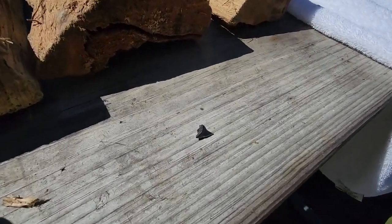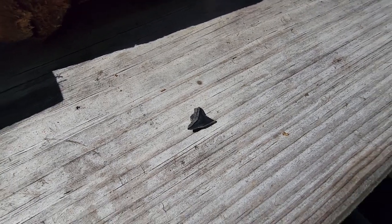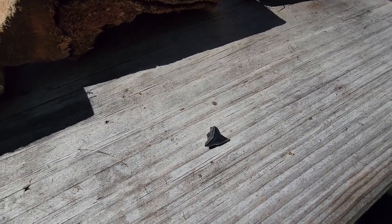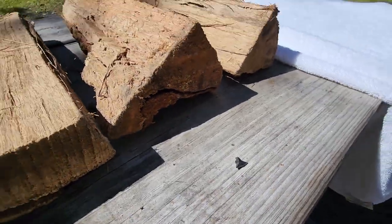And there's that shark tooth that I found earlier. I didn't end up finding any more, but we're actually going to this place called the Boneyard that they told us about at the store. So I'm gonna look for more shark teeth there.